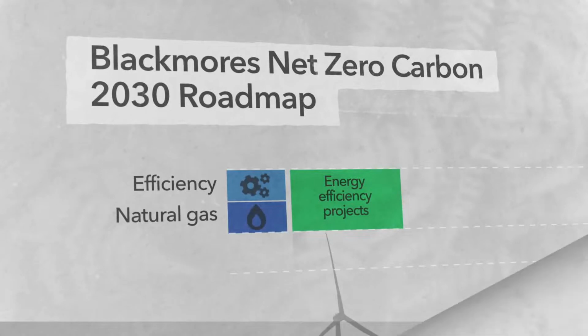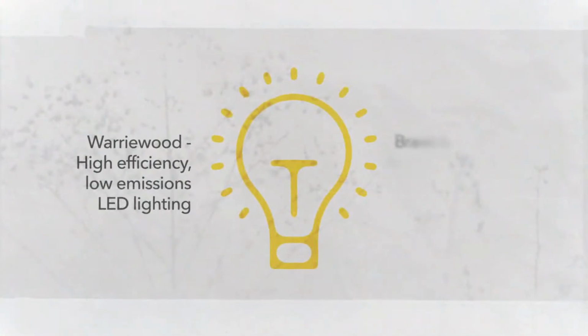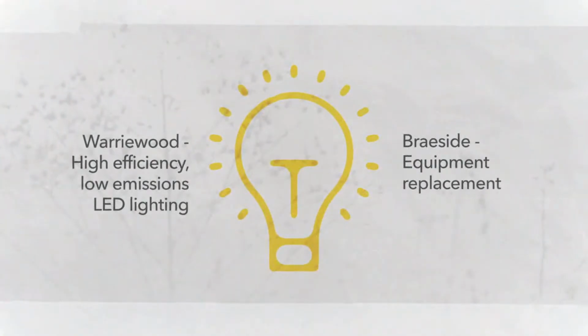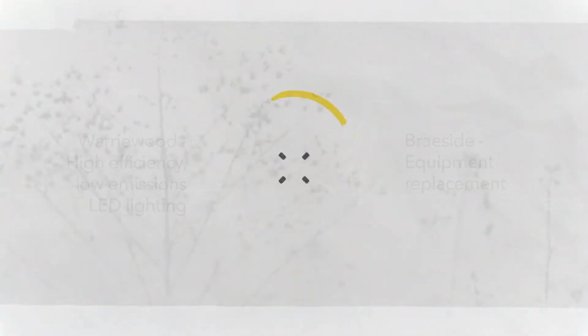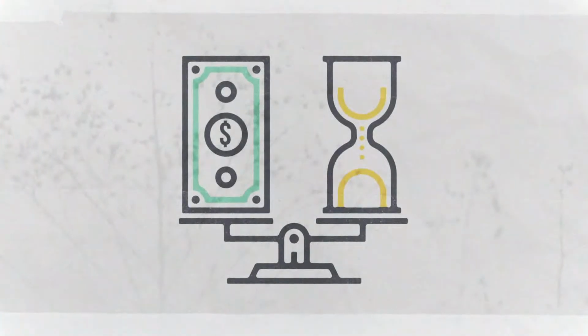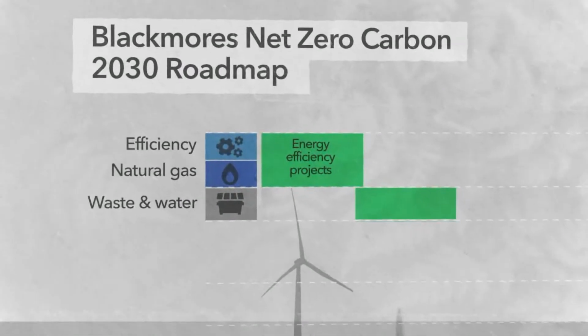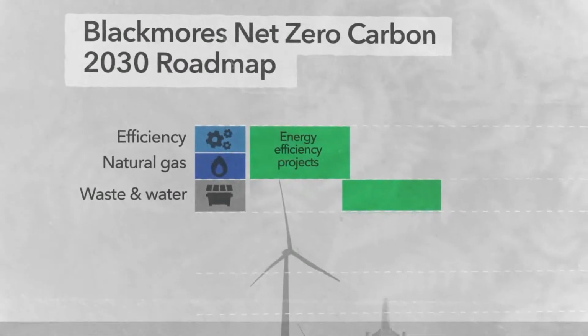as possible. Installation of high efficiency, low emission LED lighting at Warriewood and replacing some equipment at Braeside are all underway. Over time, this will save us money and improve our productivity. We're exploring options to reduce our waste to landfill and to use water more efficiently at our major sites.